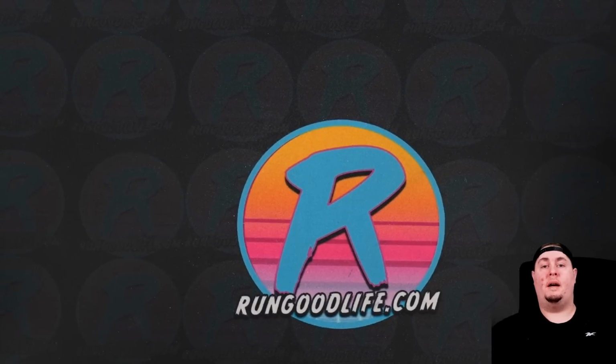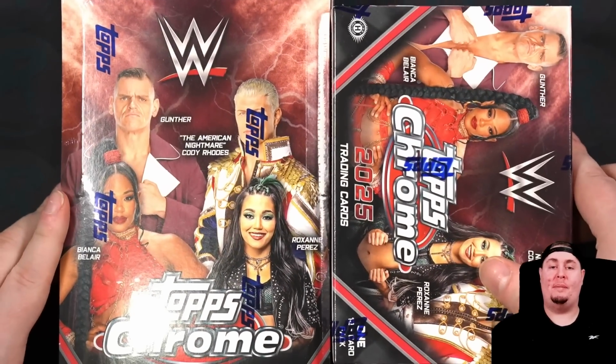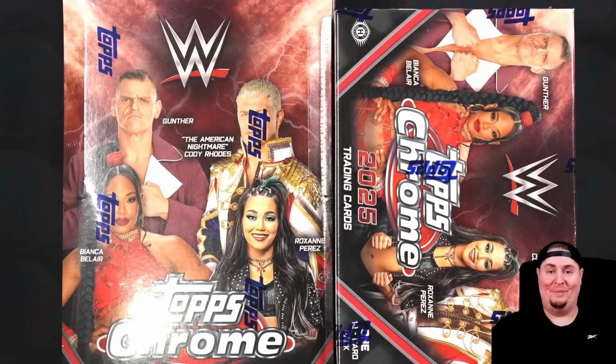This weekend is the WWE Royal Rumble, and I have Becky Lynch and CM Punk winning their Rumbles. I also have the brand new 2025 Topps Chrome WWE sitting in front of me. Let's get into it.